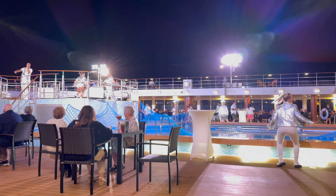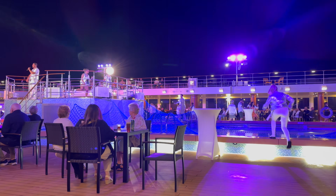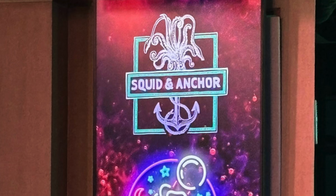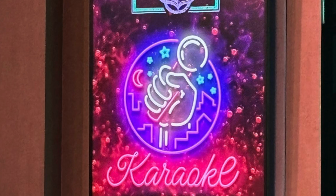They also tried to encourage us on numerous occasions to get up and dance, but we explained to them that we were very tired after our lack of sleep over the day and promised them that there would be some dancing involved later on in the cruise. We were a bit chilly, so decided to head back inside, and we found out that there was karaoke happening in Squid and Anchor, so we headed straight down there to see what it was like.